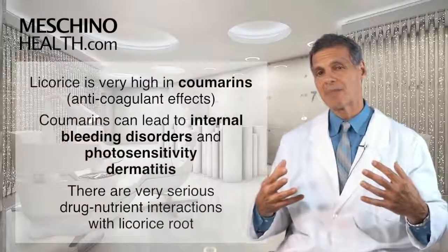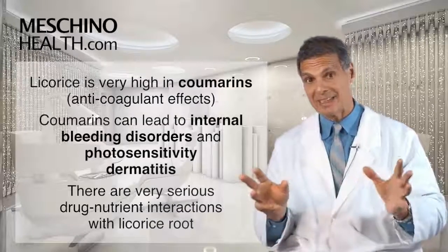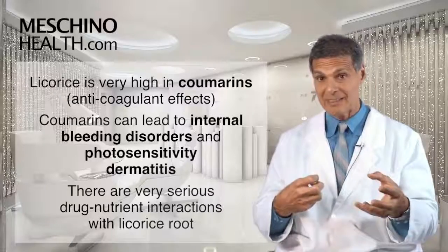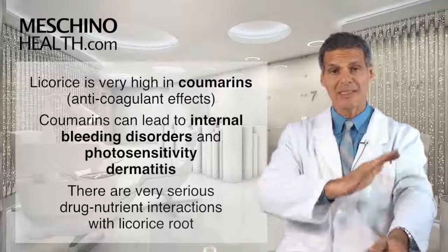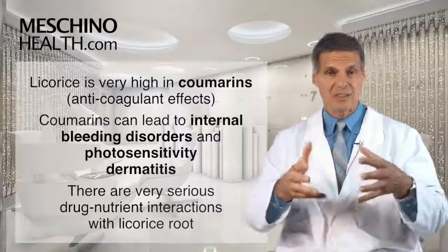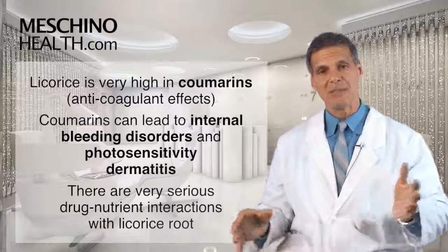Licorice is very high in what are called coumarins. Notice how the word coumarin and the drug Coumadin sound the same way? That's because coumarins also have anticoagulant effects that can lead to an internal bleeding disorder. And also coumarins, if you go out into the sun and you have coumarins in your body, the sun affecting the coumarins in your skin will produce what's called photosensitivity dermatitis. You get a very bad skin rash. So I'm not crazy about using licorice.